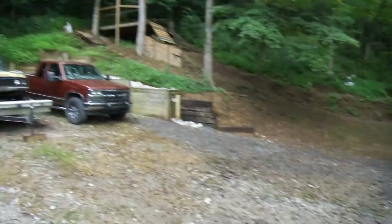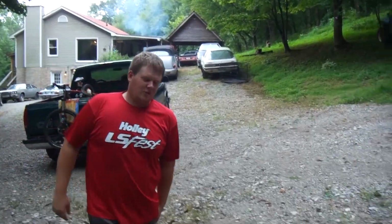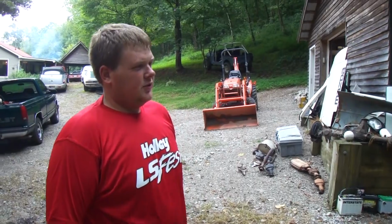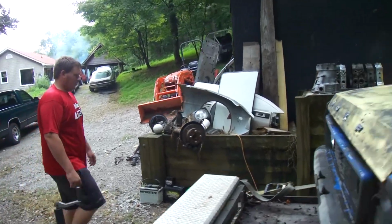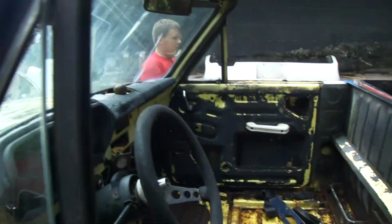Okay, perfect. So Calvin, tell us what your goal is for this unit. What all are we going to do? Goal is to make it run and drive. From there, I haven't entirely decided yet. There's a few ways we could go. Do some custom suspension work. Try and get it back to stock. I don't know yet. I mean, clearly, we got enough missing that we could go just about any route.